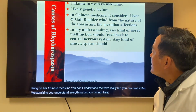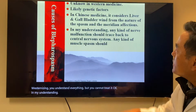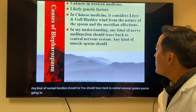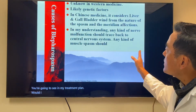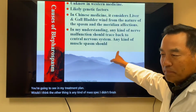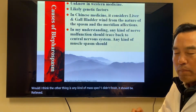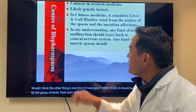Okay. In my understanding, any kind of nerve malfunction should trace back to the central nervous system. You're going to see in my treatment plan what I think. The other thing is any kind of muscle spasm should be relieved by a group of herbs. Okay, next one, please.